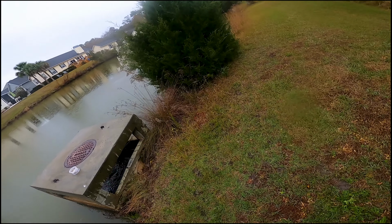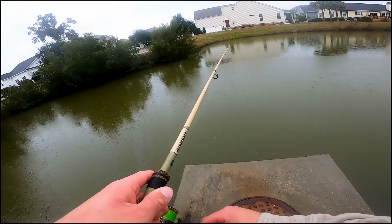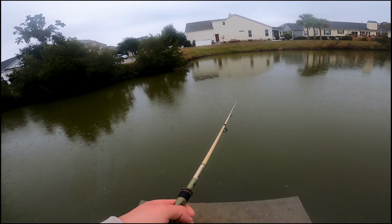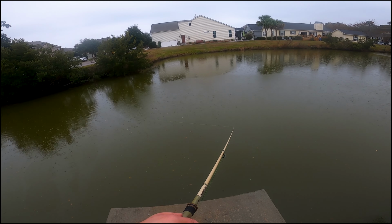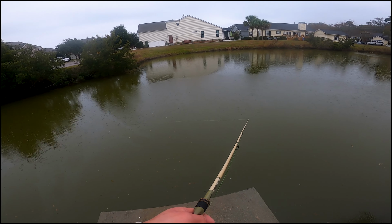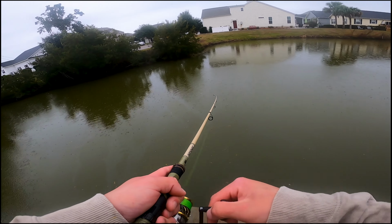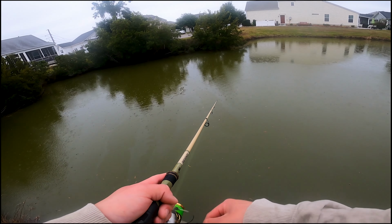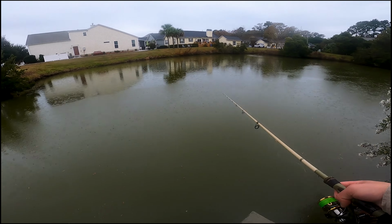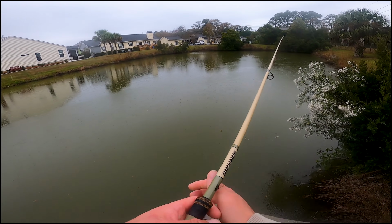We noticed some fish in here the other day. Seemed to be all shad or mullet. So I'm thinking this is just a saltwater pond. Just throwing some bass fishing stuff around here the other day, didn't get a bite, didn't see a thing. So we'll see if anything wants to play today.